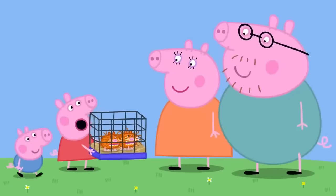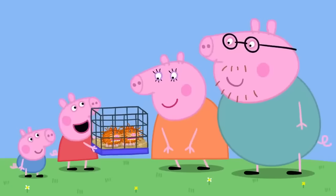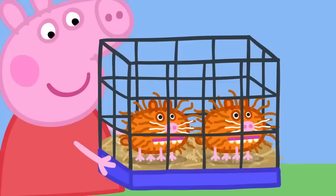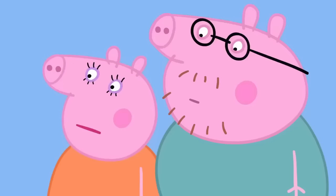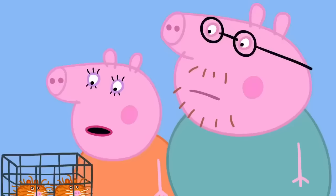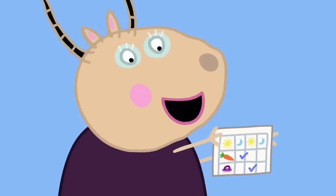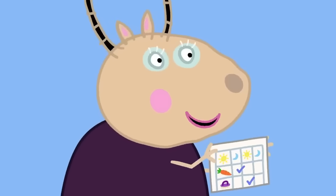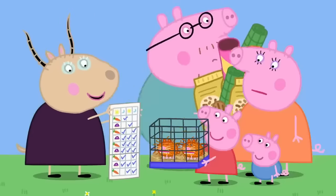Mummy, look what I've got! Oh, what's that? Ginger and Brian. Peppa has very kindly agreed to look after my guinea pigs for the week. I see. Everything you need is here. Right. I suppose they're easy to look after. Oh, yes. This chart shows when they need feeding and when they are to be brushed. Brushed? Yes, they like to be brushed at these times each day.